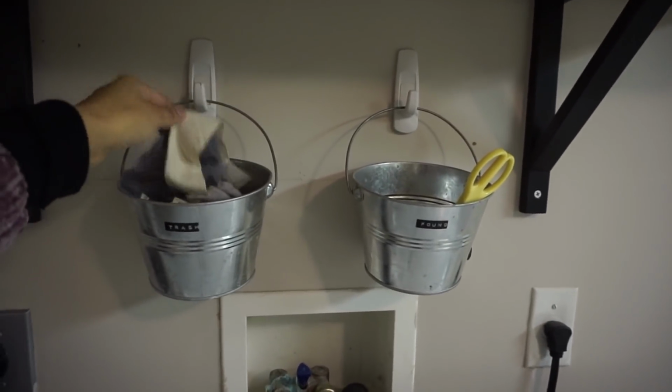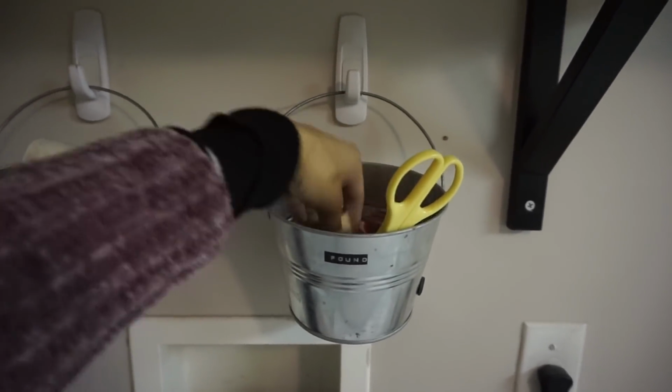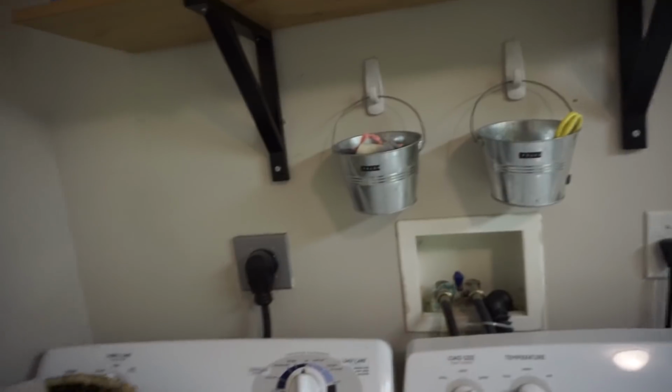I also put up some command hooks with these 2 oversized galvanized buckets, one for trash like lint or tags or different things that you cut off. And then I keep the scissors and found items in here, things that were in pockets. That helps make the laundry process a little easier.